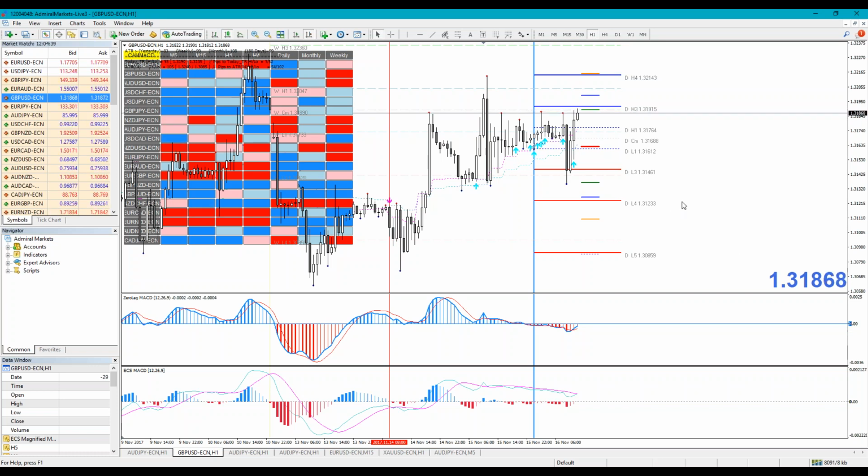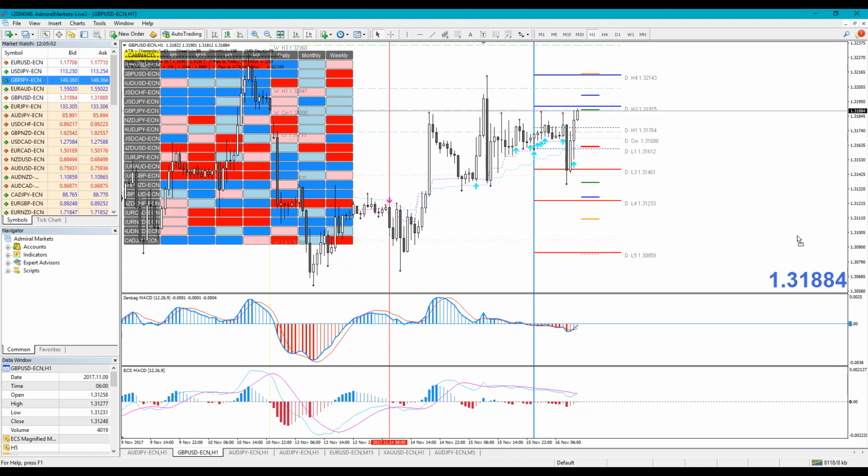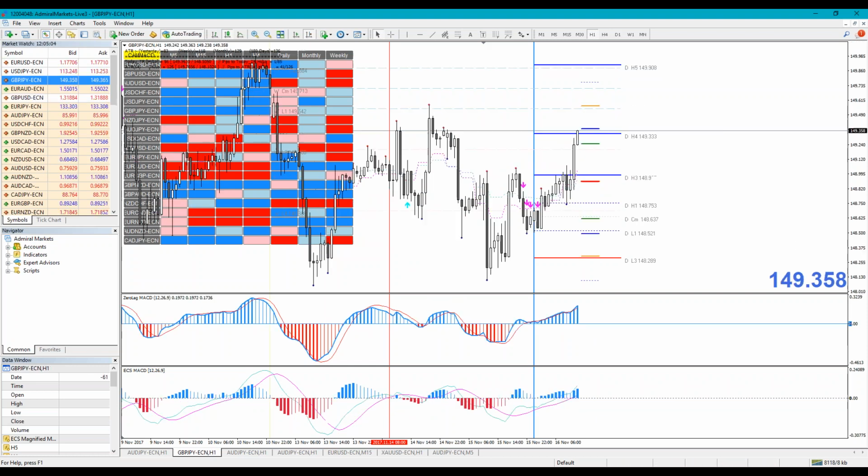Still buying the dip on GBP dollar, although the Asian session was very tricky. Honestly, guys, I made only 6 pips with my second trade that came because of the Asian session. My stop loss was 31.20. It was a choppy market early in the morning. But for all of you who are still in a trade or who want to trade GBP, it's buying the dip. GBP yen, buying the dip. GBP pairs are going up. So what can I say about, let's say, GBP yen?